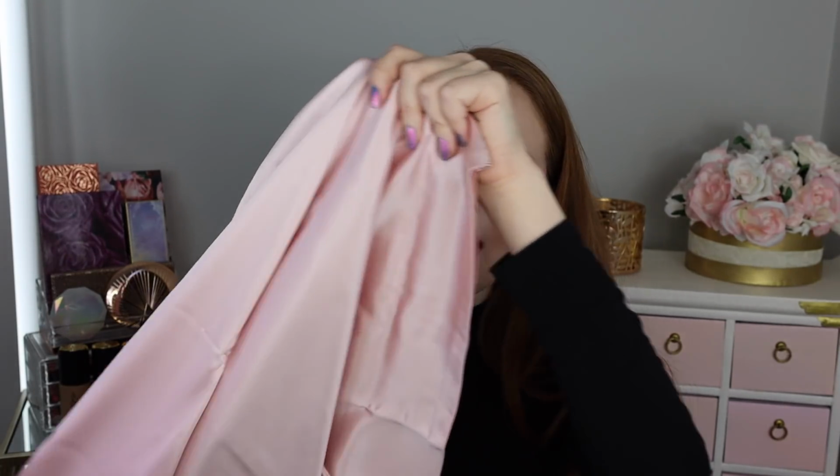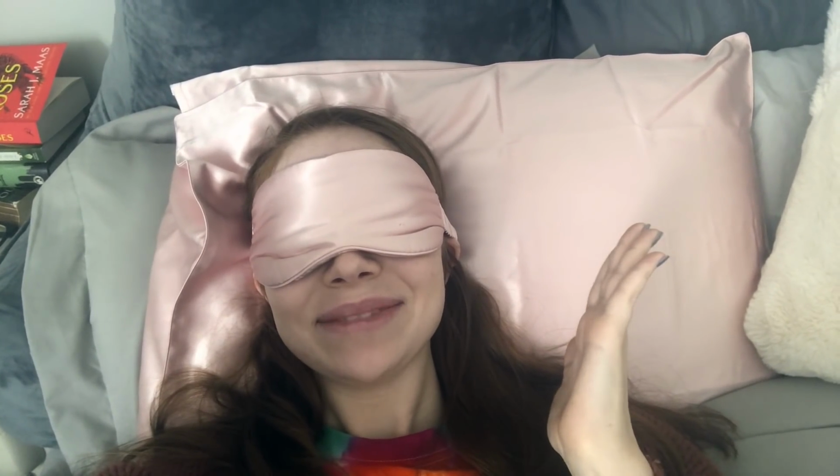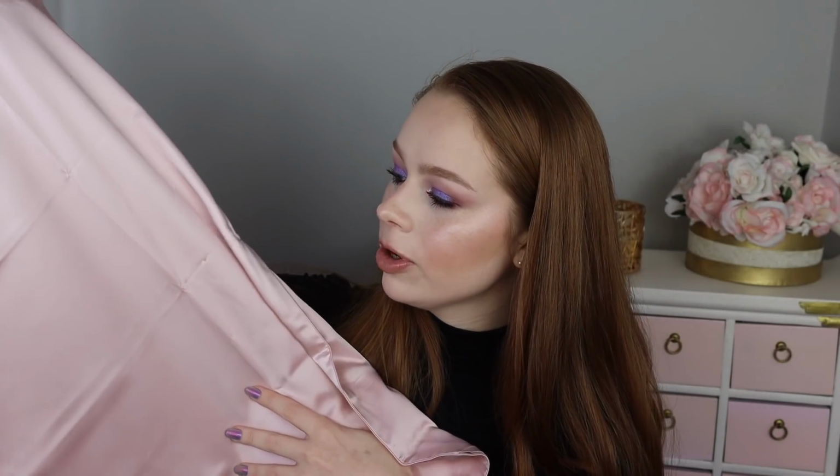It says that it is pure mulberry silk, and it just feels so good. And then the pillowcase says that it is a grade 22 momme silk. I'm guessing that's good. Yeah, it does feel really soft. I think there's just something about the eye mask. It just feels so plush and soft, but this feels really nice as well. So I'm definitely curious to see if it makes a difference for my hair, for my face.